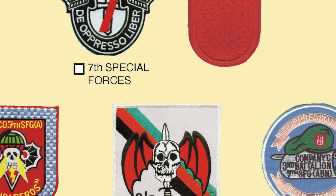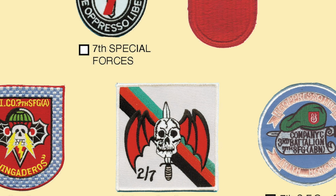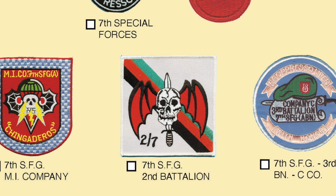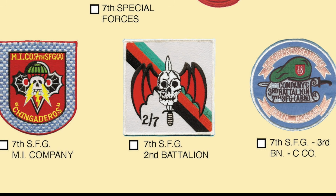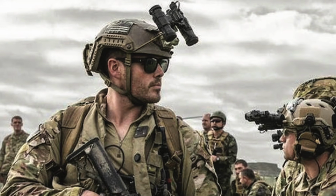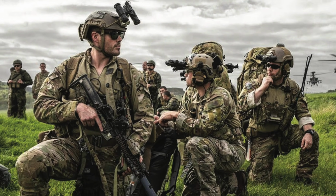And then here are some interesting patches we haven't seen a variation of. In your lower left-hand corner is the 7th Special Forces Group MI Company, and then the 2nd Battalion of the 7th Special Forces patch, and then the 3rd Battalion C Company patch. So every unit, all the way down to the 12-man ODA, seems to have a morale patch in the Special Forces with a lot of unique designs.